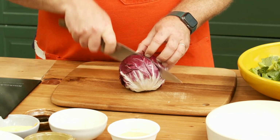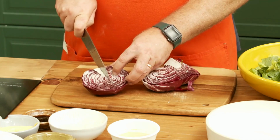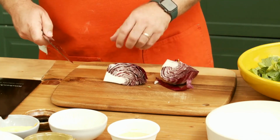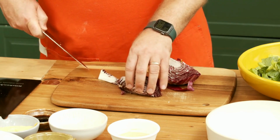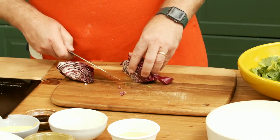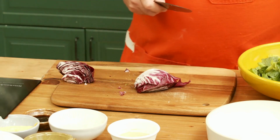So I cut it down the middle, and then what I like to do is cut it again into quarters. We're not going to use all of these. I'm going to save those. And then I just lay it on its side, and you can see the core right here. So I just cut that out with my knife, at an angle. So you're just left with something like that. I'll do it again so you can see. I lay it on its side, steep my knife in there and take the core out. And that should go with your lettuce that you're going to compost.